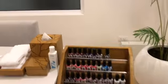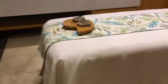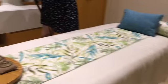The spa was absolutely beautiful. This is just a small part of it. We actually got a chance to get a spa treatment. In the back they have all sorts of hydrotherapy, but no cameras were allowed back there. That was really nice, the hydrotherapy part.